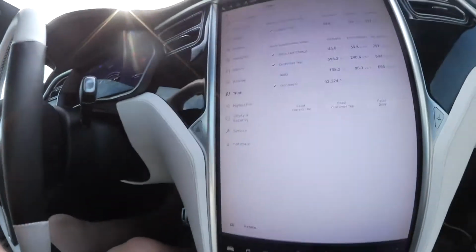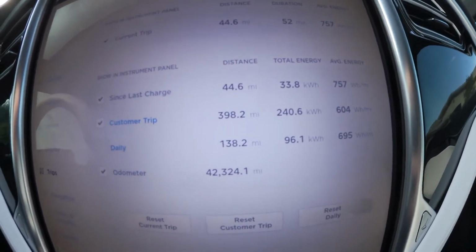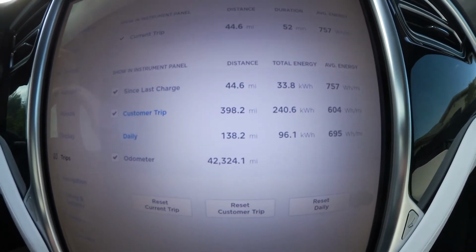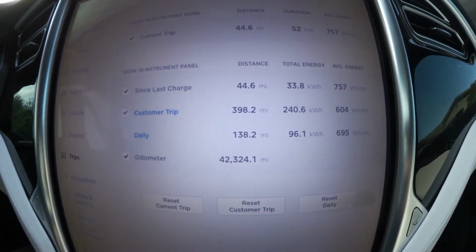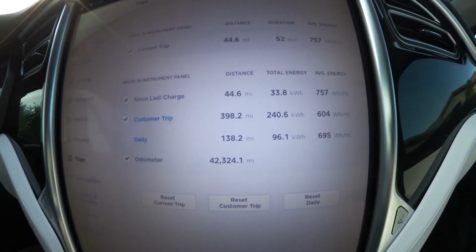So what was the last daily trip? Let me show you that. Last daily trip was 138 miles with a little detour in the desert. And the full custom trip was 398 miles. So 604 watt per mile.